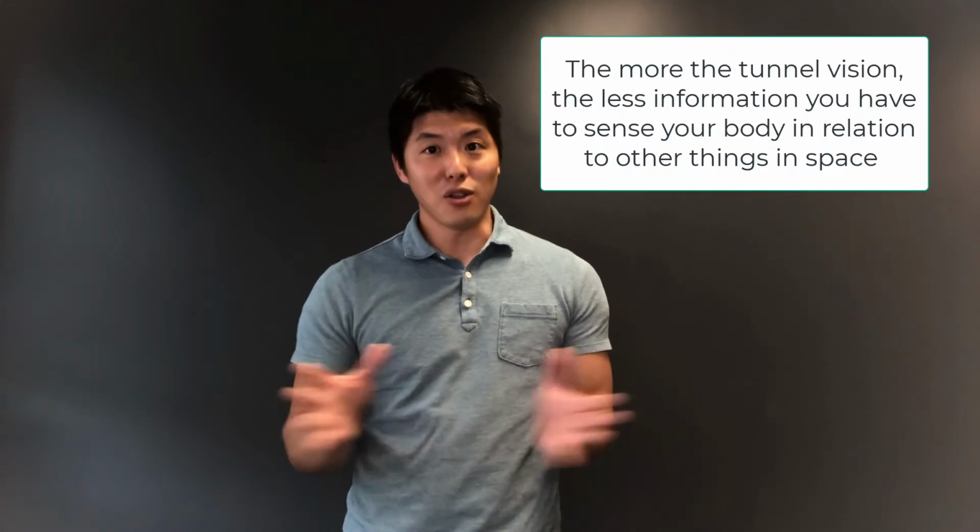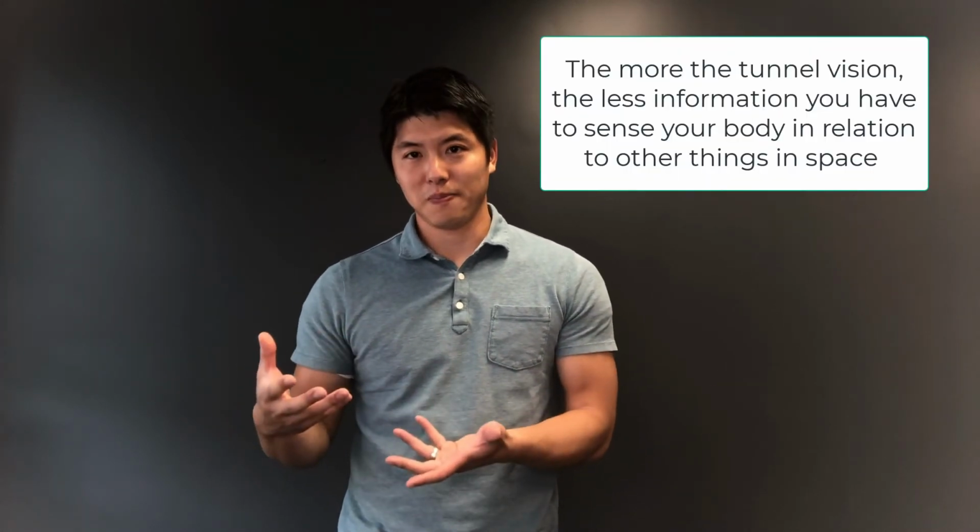Same thing with walking. If you look down so much and focus on something, or you're always on your phone when you're walking, you may eventually get less and less stimulus and feedback from your surroundings. The less you use it, the less it becomes useful or efficient.